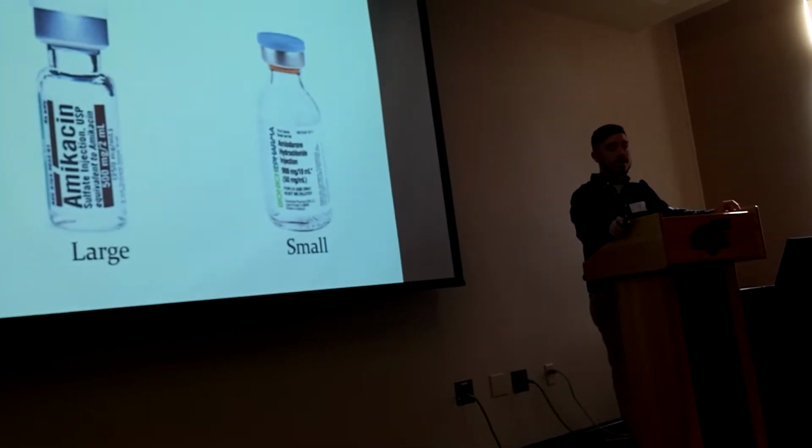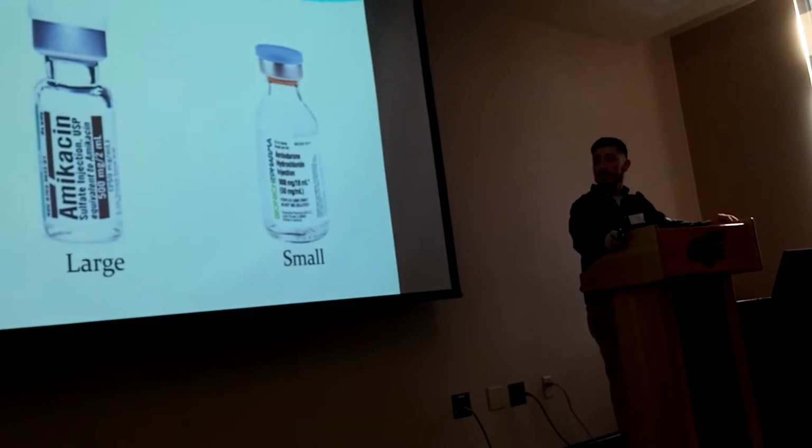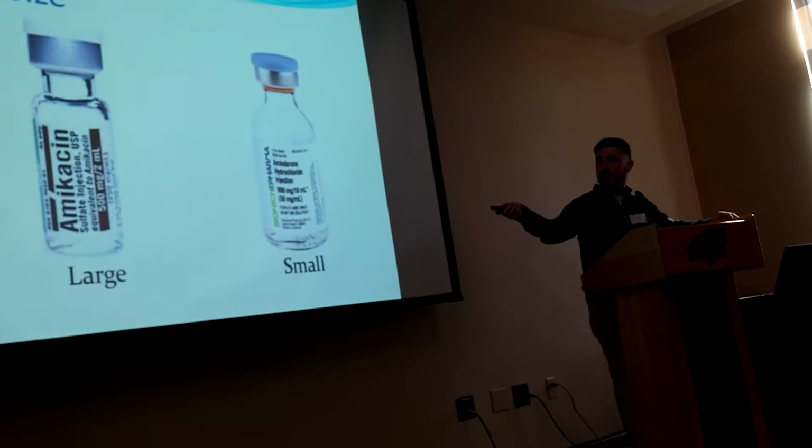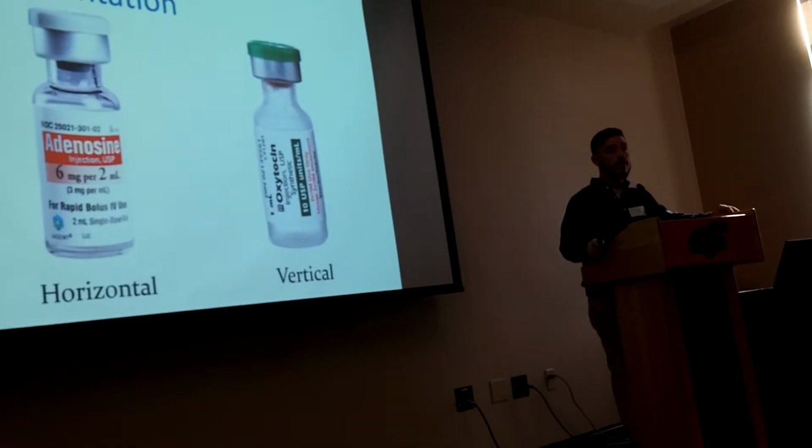The way that we did this was we set up a study where we had 3 independent variables. The first one was text size. We had large text and small text. Then we had text orientation, horizontal and vertical.